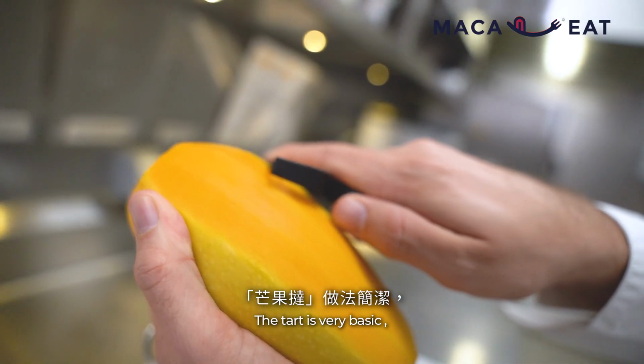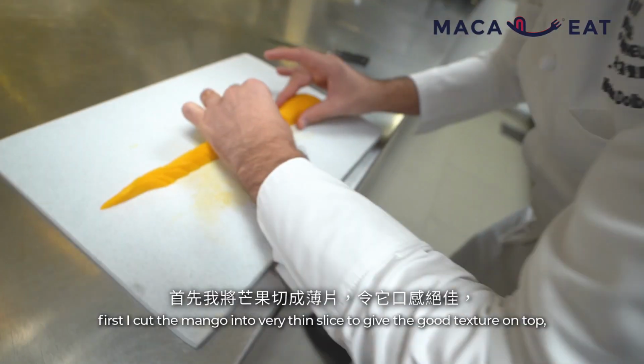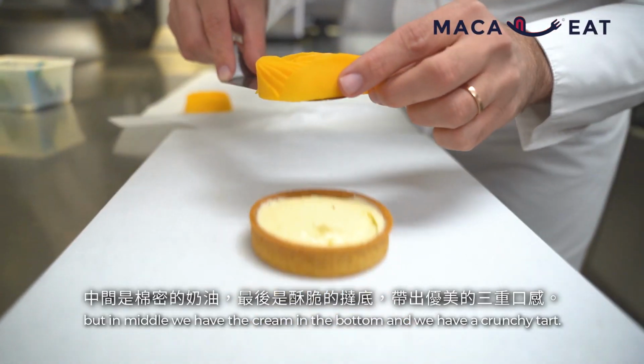The tart is very basic, and I cut the mango in very thin slices. There's a good texture on top, with the cream in the middle, and the crunch of the tart at the bottom.